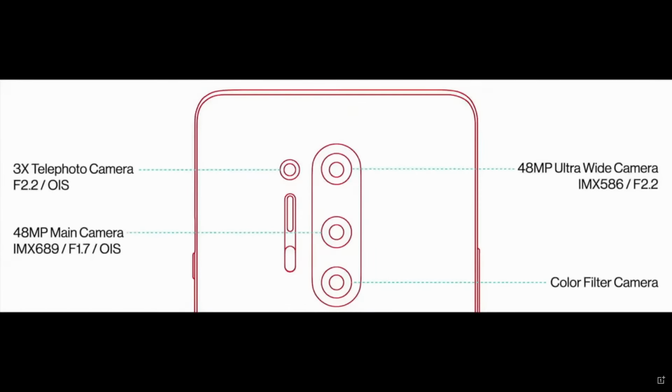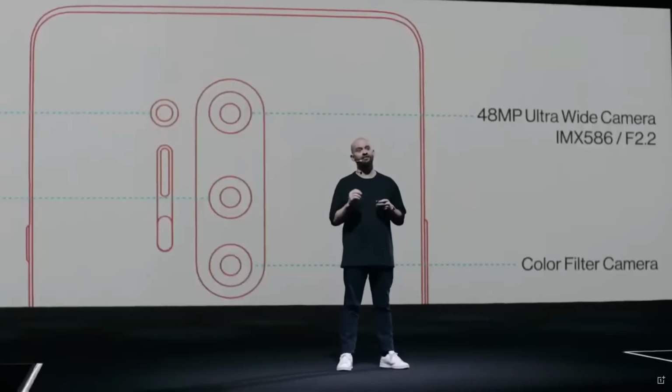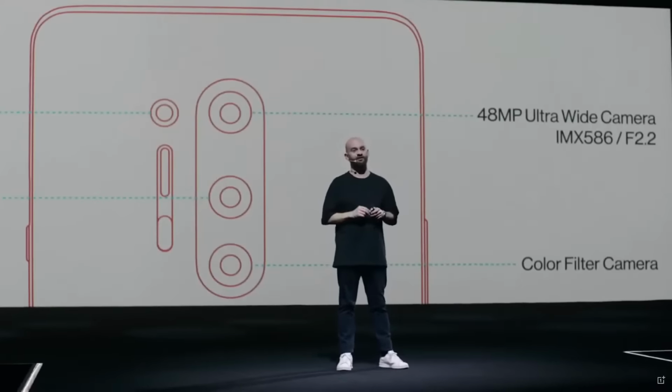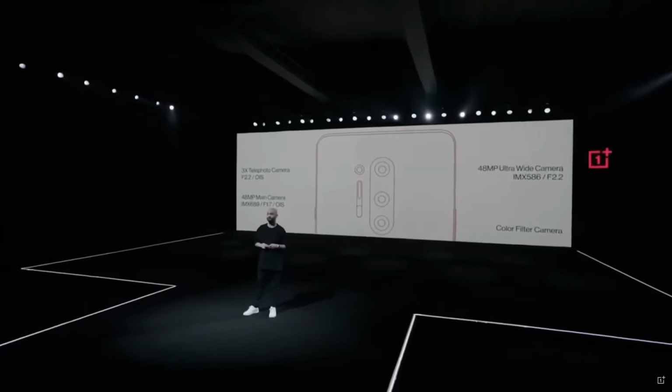The OnePlus 8 Pro has a 48 megapixel main camera with a custom-made Sony sensor, a 48 megapixel ultra-wide lens with a full 120-degree field of view, a telephoto lens with 3 times hybrid and 30 times digital zoom, and a unique color filter camera. This is the first ever quad camera setup on a OnePlus phone.